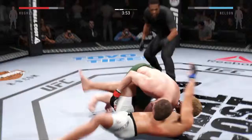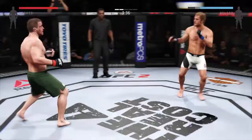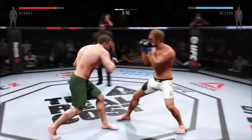Nice takedown. Oh, beautiful sweep. Now he switches his stance again. Nelson with the jab. Nice leg kick there, Joe. The amount of damage that has been done to his body makes you wonder if he's got a broken rib or two. One of the most decorated champions in UFC history, Matt Hughes, connects. Nice knee to the body.